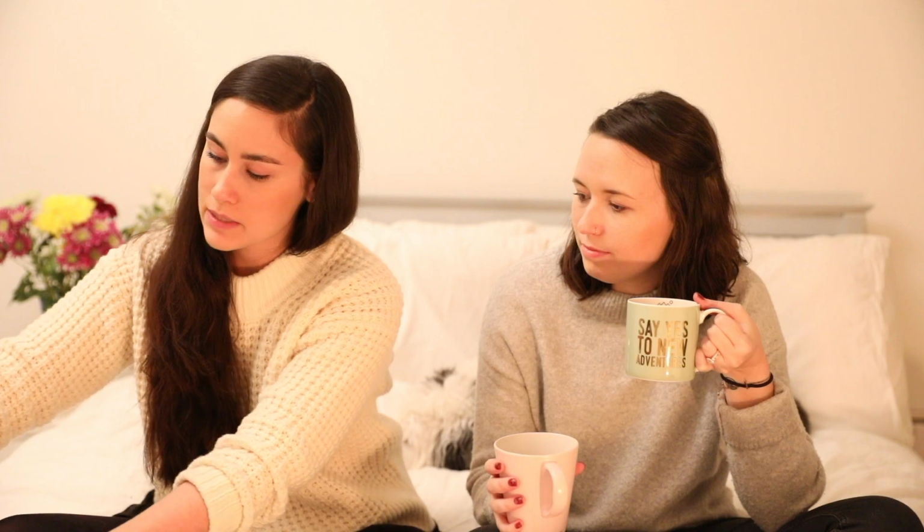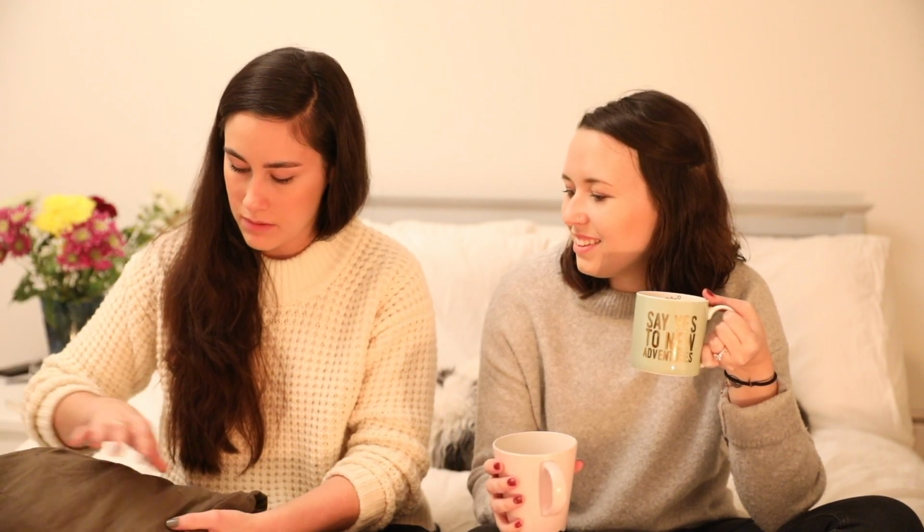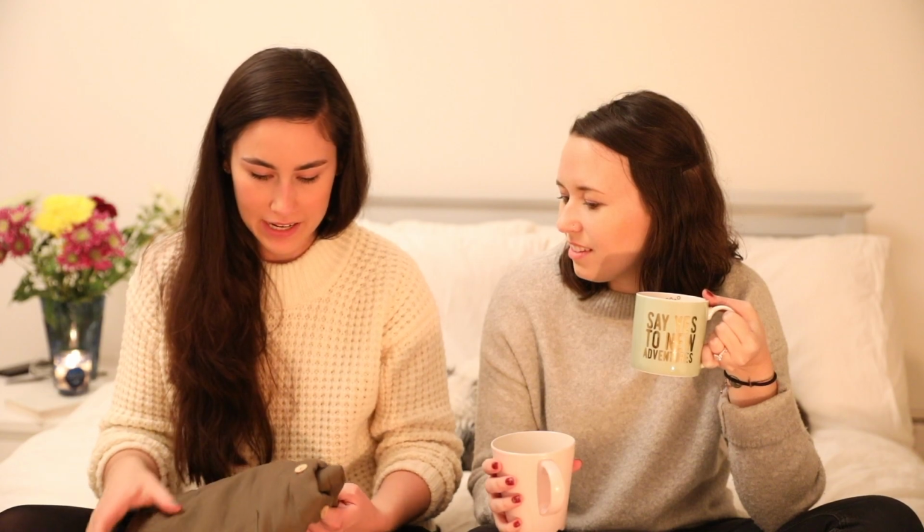So yeah, I liked the buttons, and on the tag, which I've got somewhere, it talked about how the material is actually hand woven in India by a couple of women, so cool. And so you can see little imperfections in the fabric, which is really nice. That just gives it character. Yeah, that's awesome. I love it.